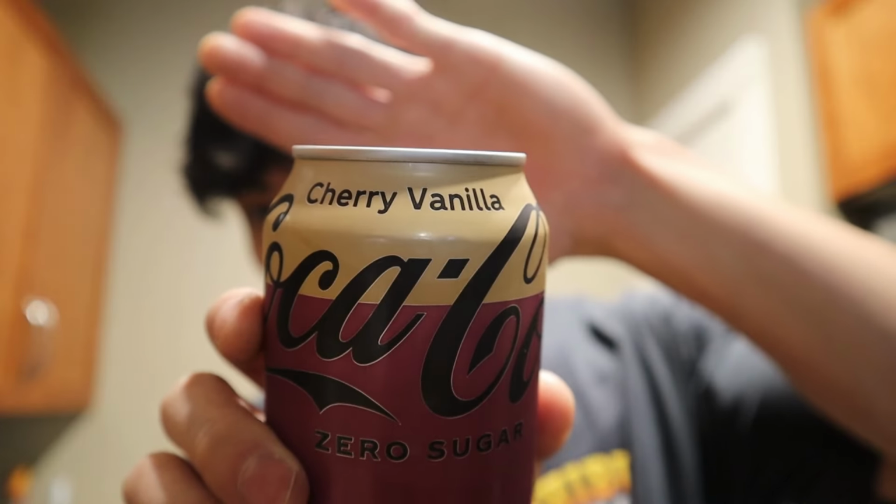Also, this I consider a cheat code. It's Coke Zero, but it's the cherry vanilla flavor. This is literally water, but artificial sugar is a major part of my cheat codes if I want to curb my sweet tooth. And like I said, I'm going to be documenting literally everything I eat for the next 5 days.